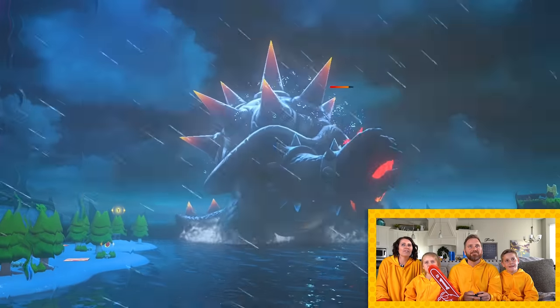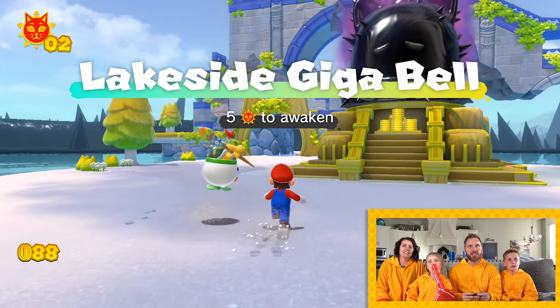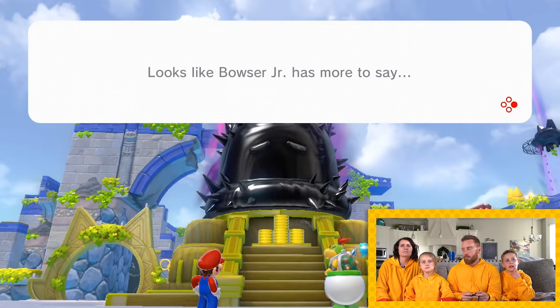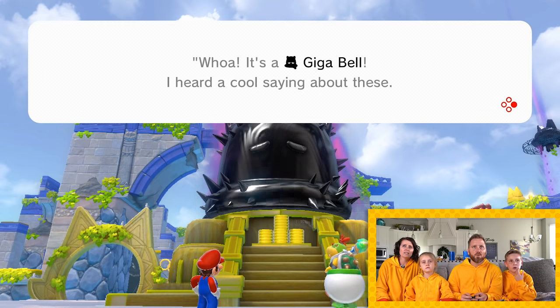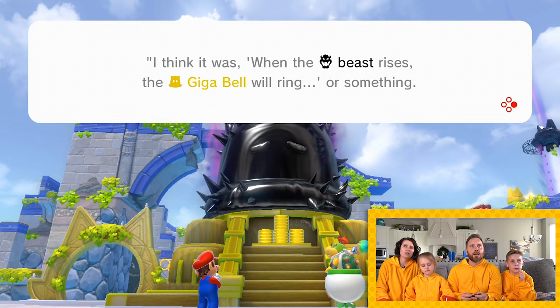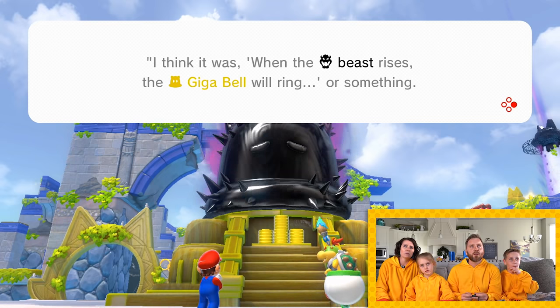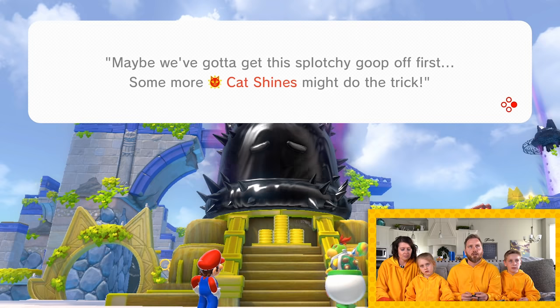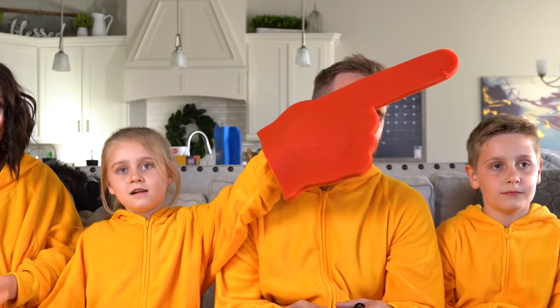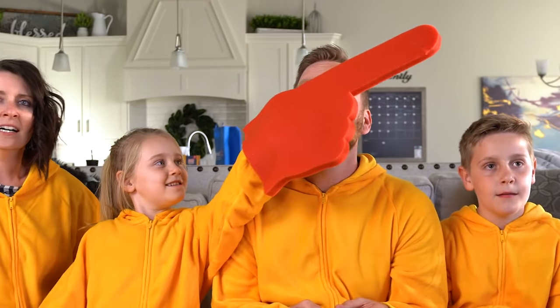Is it just one per level? I don't know. Lakeside Gigabell. Looks like Bowser Jr. has more to say. Whoa, it's a cool Gigabell. I heard it's a cool saying about these. Okay. I think when the beast rises, the Gigabell will ring or something. That's right. Maybe we got a splotchy goop off first. We need some cat shines to do the trick. Give me the money, he said. I'm going to get that next cat shine. Ava, I need to see, please.